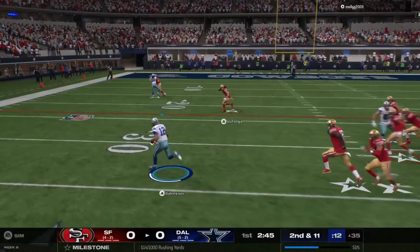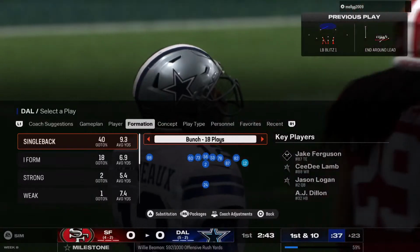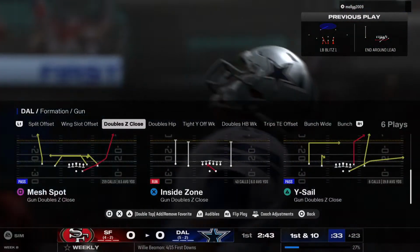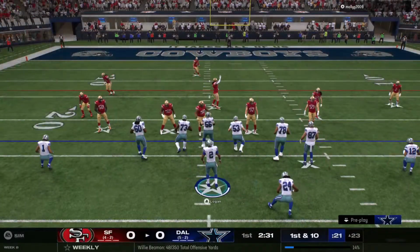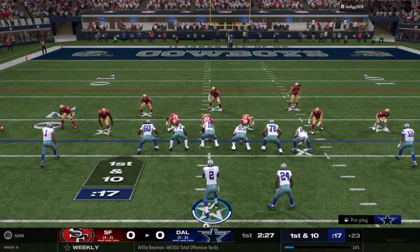Wideout's getting involved in the ground game. And that one goes for a gain of 11. And that's good for a Cowboys 1st down. Ooh, I like that. I really like that execution to move the chains. Now that 3rd down call that they had ready, well, they could stick it right back in their pocket for a later occasion.